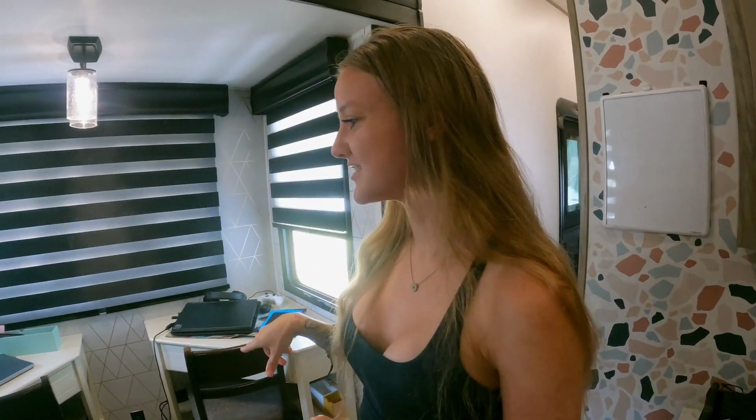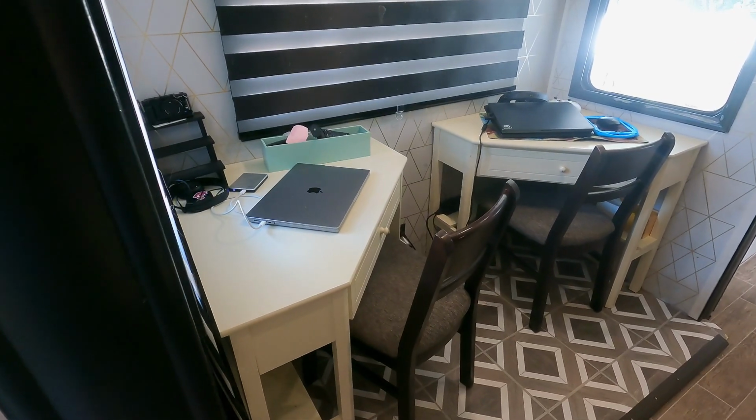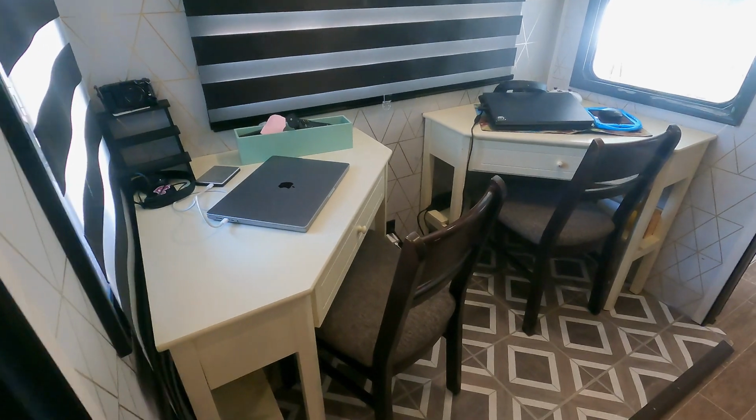Found these corner desks on overstock.com, I believe. So this has turned into a school space, a workspace, and a nice place to enjoy the views, because this is where most of our windows are in this layout. So let's head down our hallway here. And right in the middle of the hallway is our bathroom.